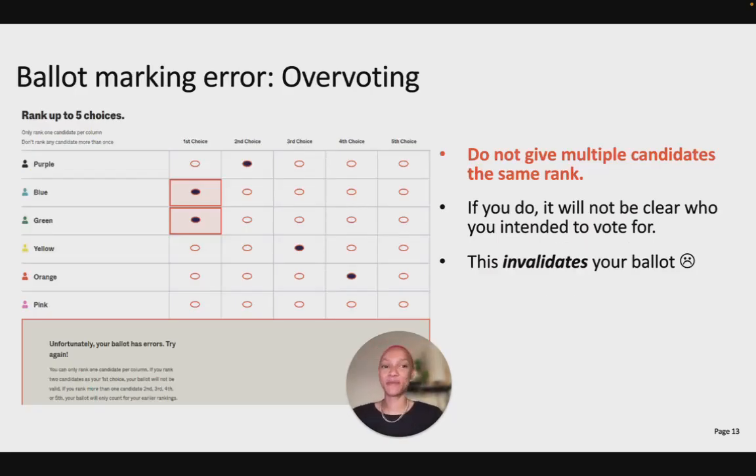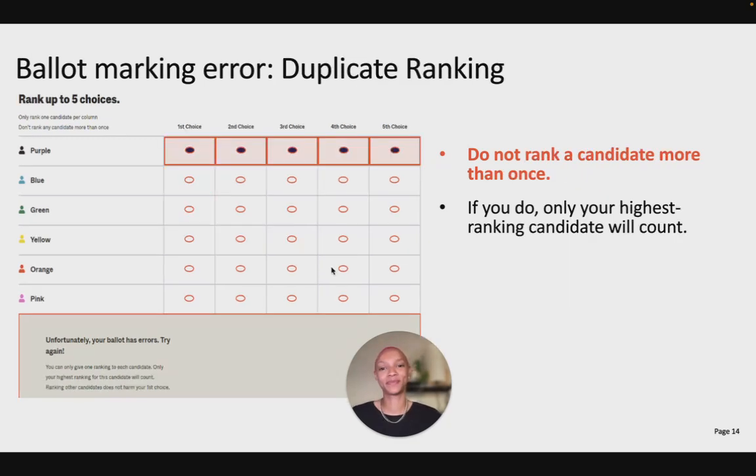Couple of things to keep in mind. Be sure not to give multiple candidates the same rank, because if you do, it won't be clear who you intended to vote for, and this invalidates your ballot and your vote. But don't worry, if you make a mistake on your ballot, you can ask a poll worker for a new one. Also be sure not to rank a candidate more than once. If you do, only your highest ranking candidate will count.